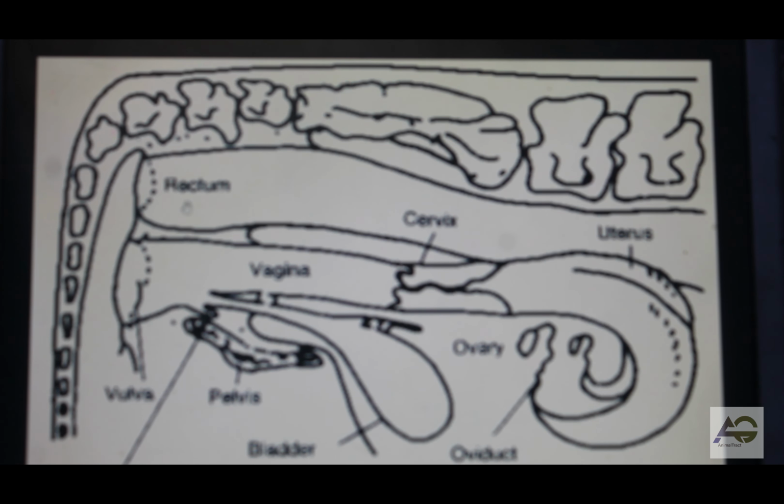So what we'll be doing is to open up this straight part into the external environment, at the base of the tail. And then we'll close the opening over here so that we'll have a fixed rectum and anus, and then a vagina and a vulva without the feces passing through the vagina. So technically that is what we'll be doing surgically to fix the Atresia ani, and also the rectovaginal fistula.